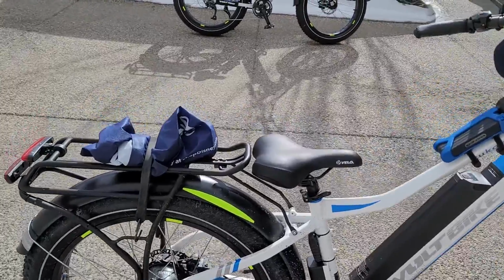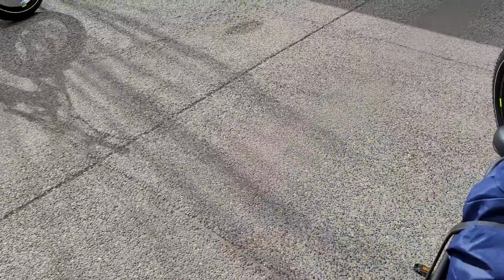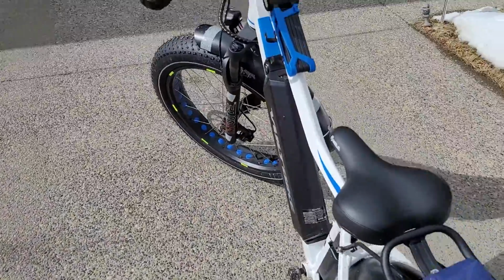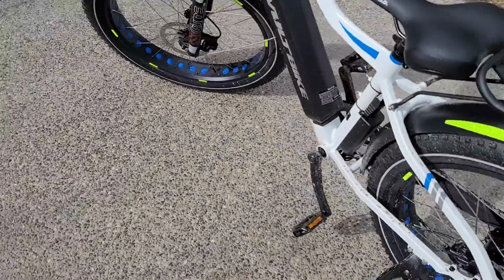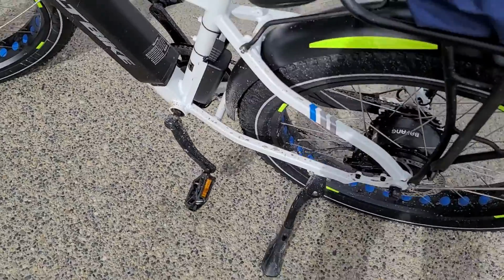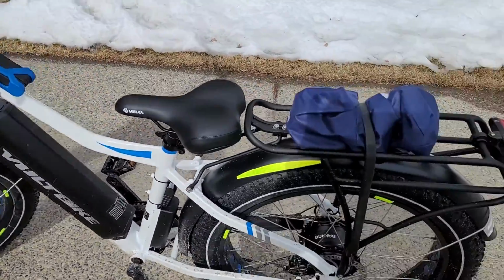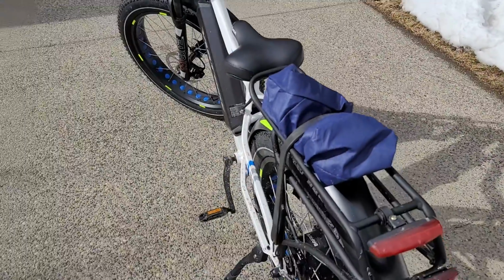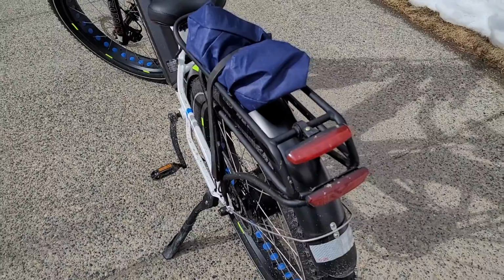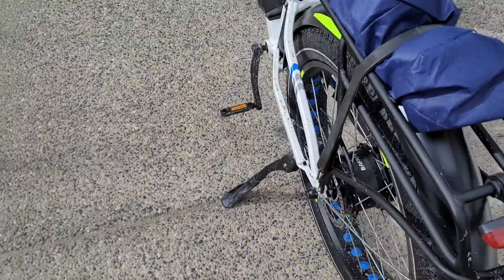Yeah, it's a wider type of seat, and so, you know, I'd say you're comfortable for about 40 minutes before you need to give your butt a break. Other than that, it comes with, of course, these stands. There's a few things that I added to the bike since I got it, because it gets dark at night in the winter time, so I put in an extra LED here in the back.